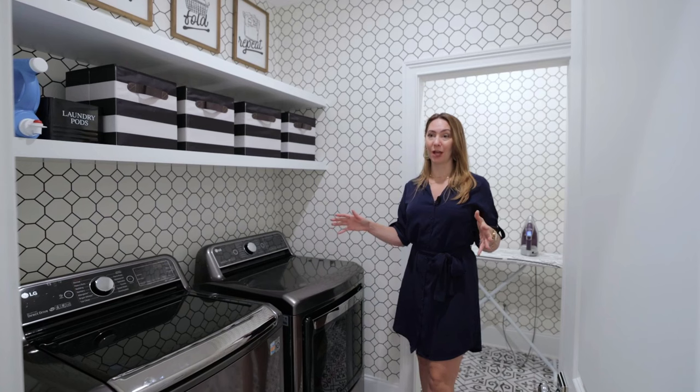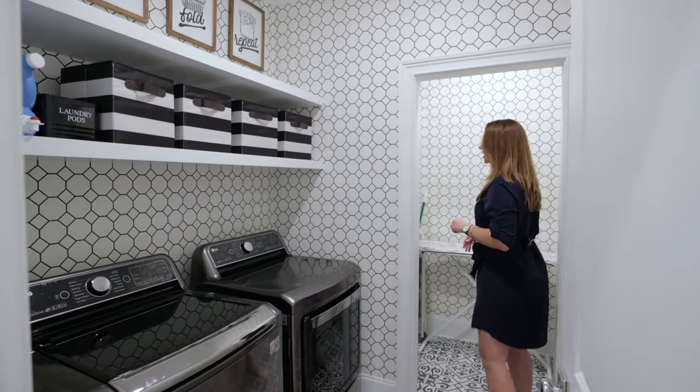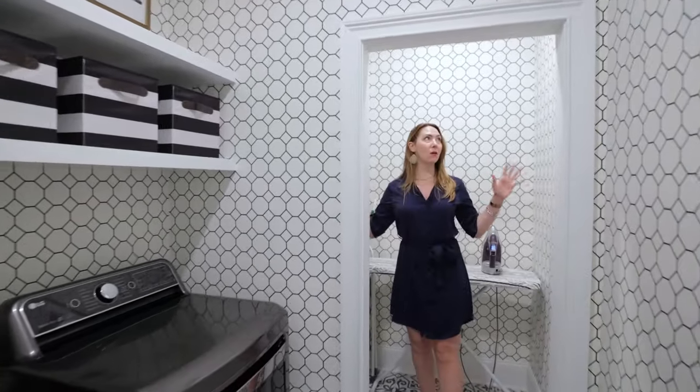Now, speaking of laundry, if you're gonna have a main laundry outside of the primary bedroom, this is the one you want. Now, you might think, okay, well, it's a standard laundry room, but wait, there's more. There's additional space all back here where you can store additional items for everything you need to clean your home. Now, this also doubles as a linen closet if you really wanted it to.